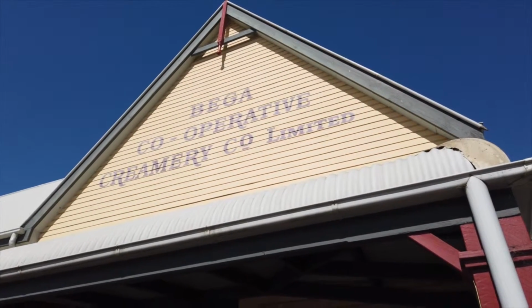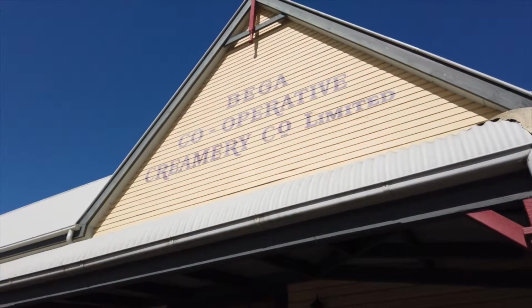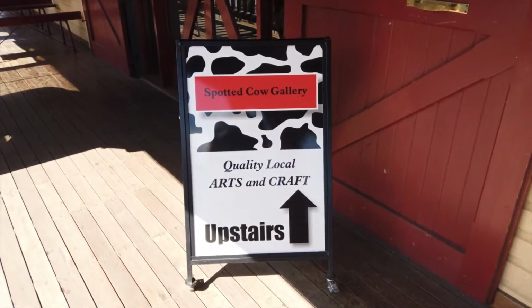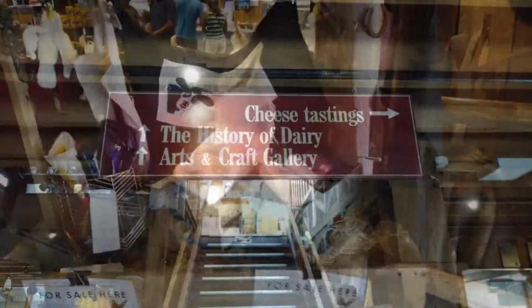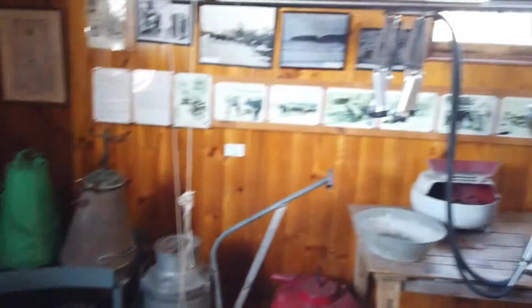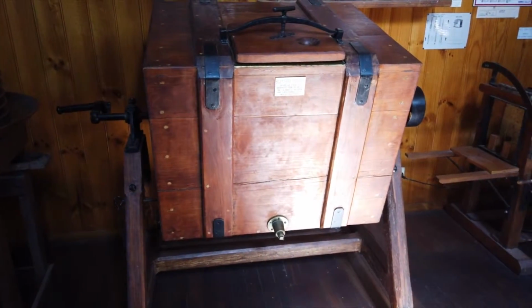This is the Bega Cooperative Creamery Company Limited. This is the heritage building at the Bega Cheese Factory. And of course this is the Spotted Cow Gallery. Now here we have the museum, and of course it has to have a horse and cart, milk churns from the past, and a milking machine. And this is an old-fashioned butter churn.